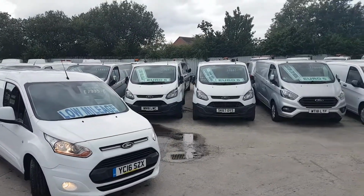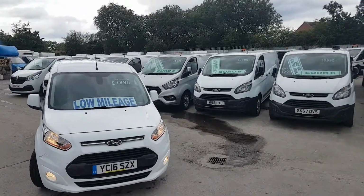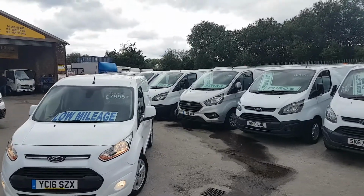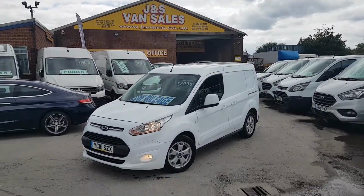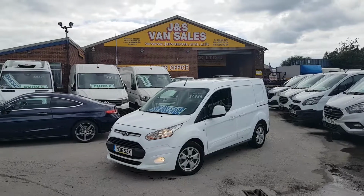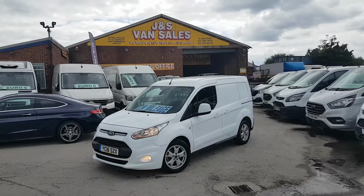We've got the 2016 Ford Connect Limited, short wheelbase panel van, cloth three-seater cab area, side loading door. 2016, just been a one lease owner from new. Nice size van, it's the limited model, so good spec on these. We have two identical, same price. This one's done 66,000 miles.